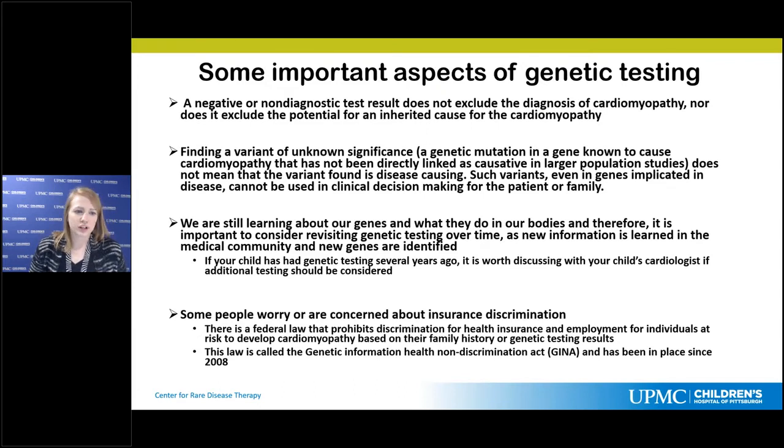So again, we're learning about our genes and what our bodies do, and therefore over time it's really important to think about revisiting genetic testing with your child's cardiologist or even your own cardiologist, because we learn new information constantly, and it's constantly evolving. Children that we did genetic testing on 10 years ago had quite a limited set of genes in comparison to what we test for these days. So if your child had genetic testing many years ago, or even yourself, it's worth bringing up with your cardiologist to see if there's the potential for additional testing that should be considered.